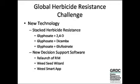Well, the new technology that was discussed in the United States, and I assume eventually it may come here to Australia, is stacking herbicide resistance in the crop. Putting together glyphosate plus 2,4-D resistance in things like cotton and soybeans, as well as glyphosate plus dicamba or glyphosate plus glufosinate, with the idea that the additional partner is stacked in the same species or same variety, so that they'll be able to use 2,4-D, dicamba, or glufosinate to control these glyphosate-resistant weeds.